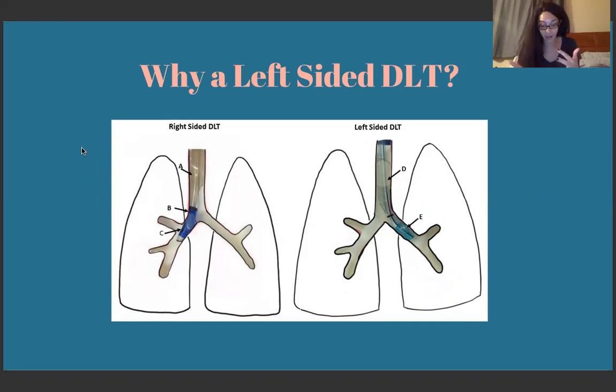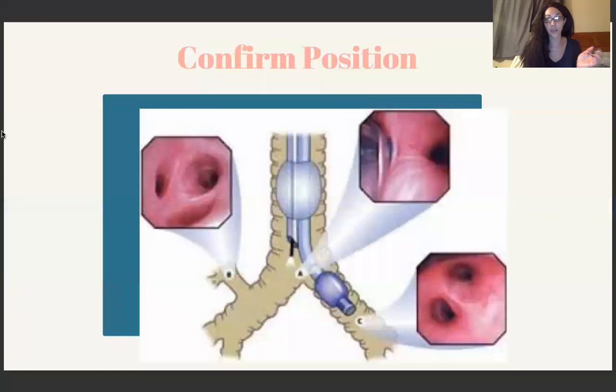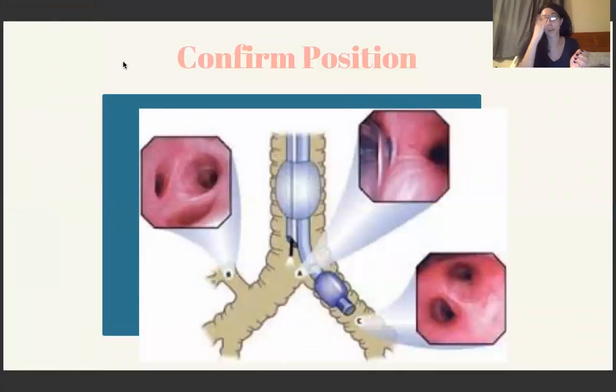If you look at the left side, the left mainstem bronchus is a little bit longer. You have more space on the left-sided bronchus than the right, and the takeoff is like a 45-degree angle. So it's actually a little bit easier and safer to get a left-sided double lumen tube in versus a right-sided, just because of anatomy. In general, when you start using double lumen tubes, I would recommend really studying the anatomy of the bronchus, all that good stuff, because it will make your life so much easier when trying to understand these tubes. That's a brief overview of why I have never used a right-sided tube. Maybe you find someone who will, but most likely you're always going to be using a left-sided tube when you are putting these in.